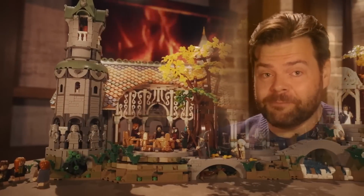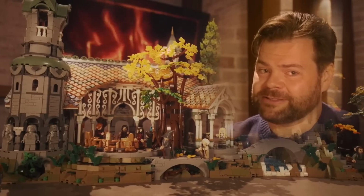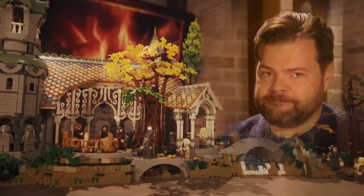It would not for a fleeting moment withstand the wear and tear of a child's play session. And even an adult who's posing the minifigures for display has to be careful. The designers sacrifice sturdiness for incredible aesthetic. But for most adult LEGO fans, that's a worthy trade.